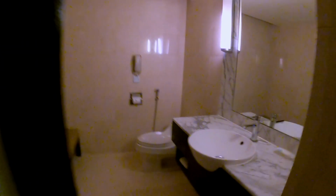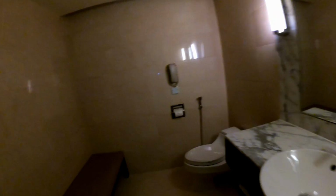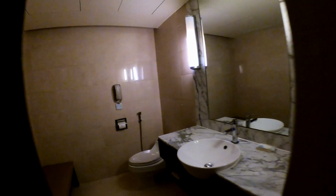Currently here behind me is the door. And here is the toilet. A big mirror, as you can see, big mirror. And here you go this way, they have a mirror again.